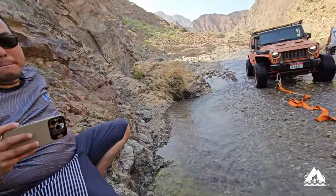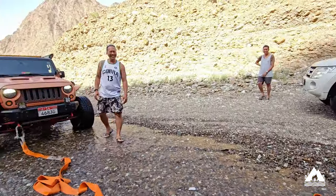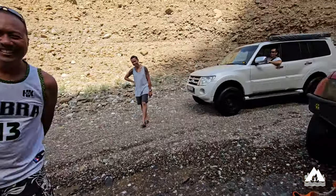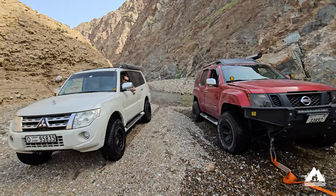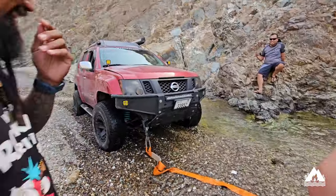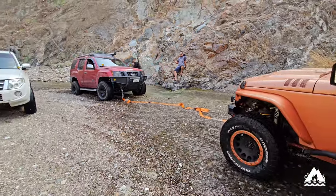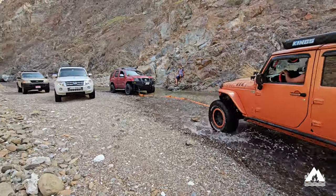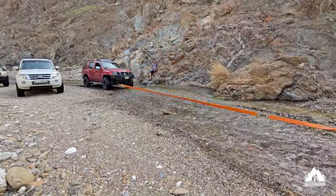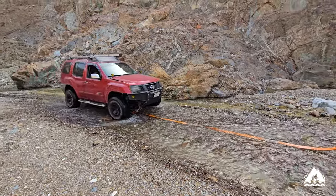So namin ngayon, nagkakalubugan dito. Too much firing ang mga firing dito. Naglubugan lahat. Wala kaming magawa. Victim number 2. We'll see who's the number 3. Pati mata ka. Okay. Stop.